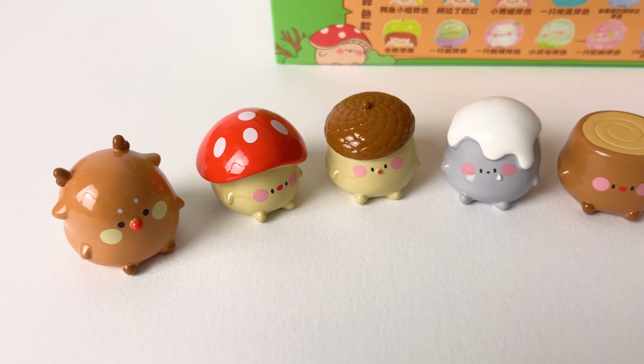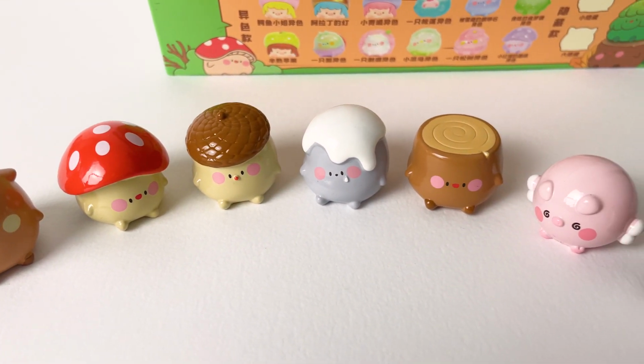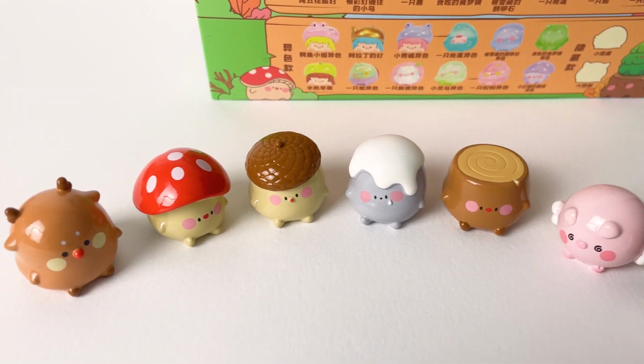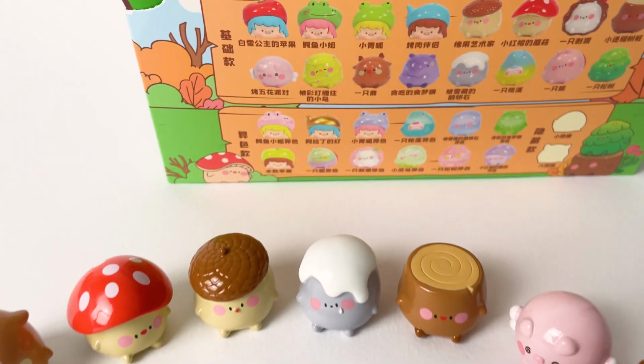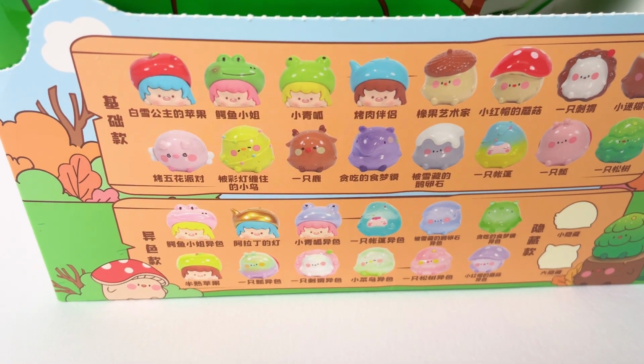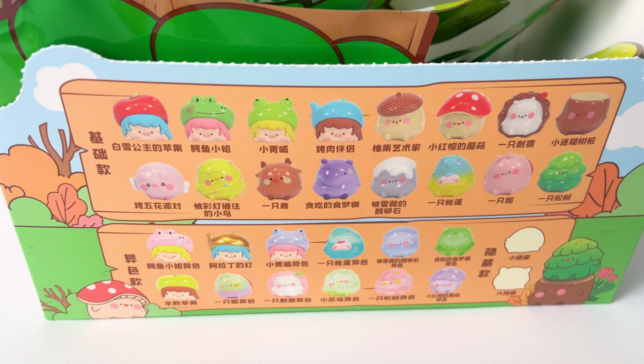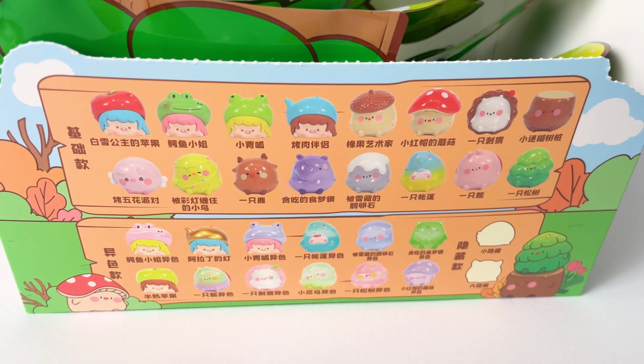Okay, so here are the final pulls. Look at them. So cute. These ones here are my favorite. Let me know which ones are your favorites. I'll show you the others that I did pull, but I'm just going to show you them on screen now so you can let me know which ones you would like to pull if you get your hands on these.